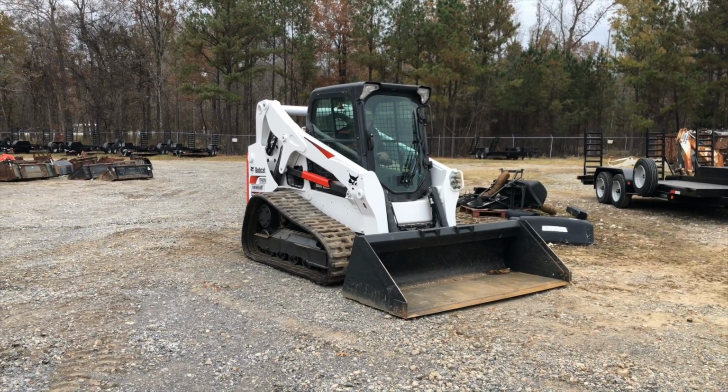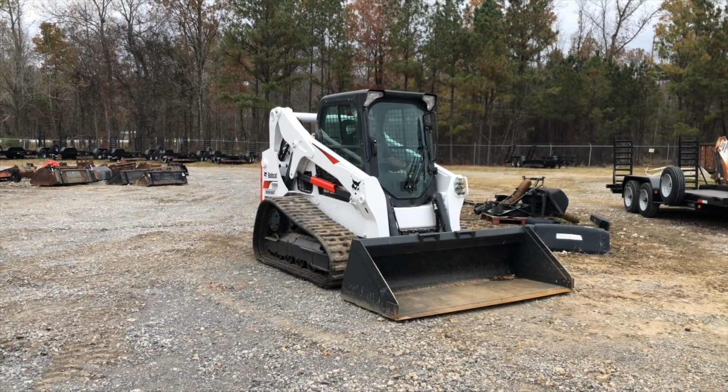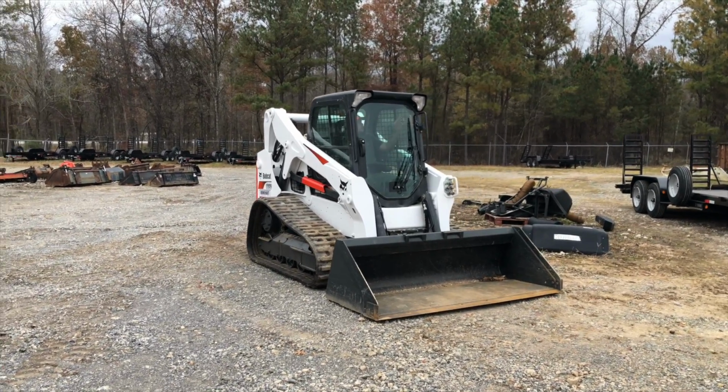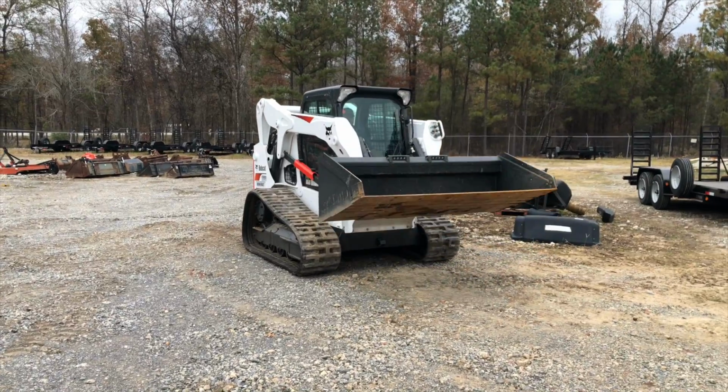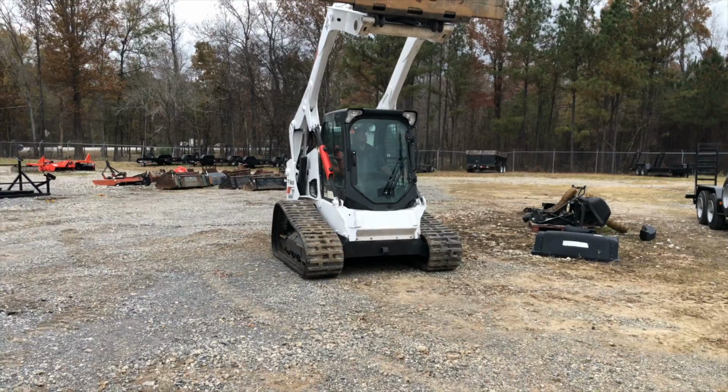All right, we cranked the machine up here. This machine has 475 hours, still under factory warranty, not to mention our standalone 90-day warranty that we offer here. We're the only ones in the business that offer warranty on used machines.